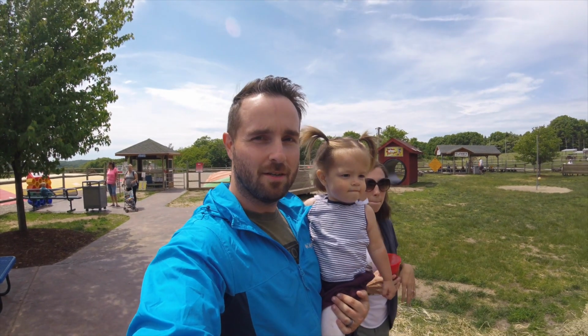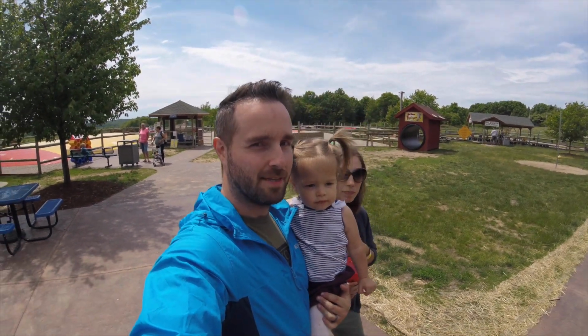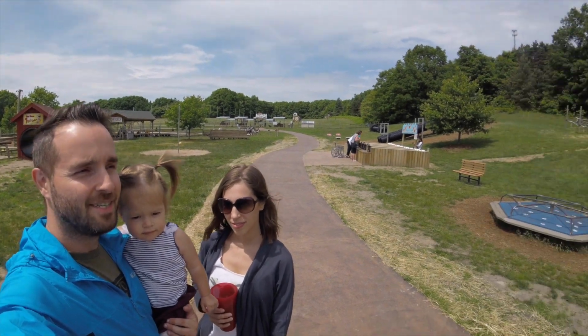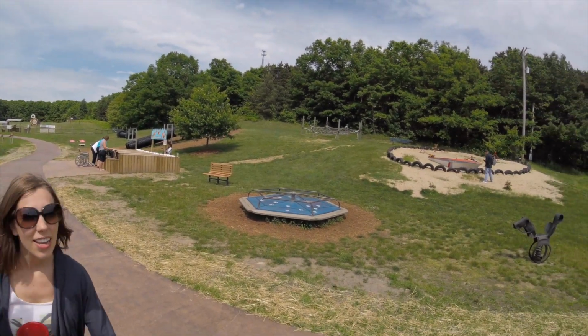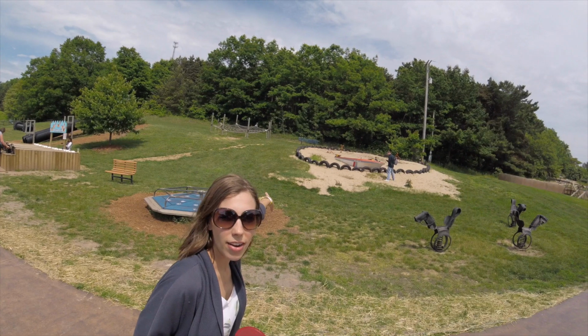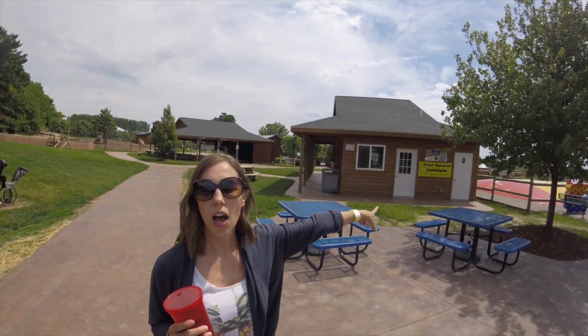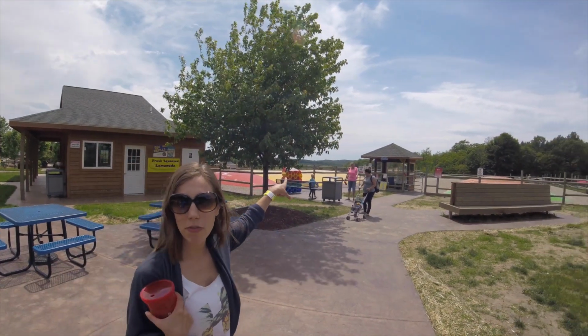All right, so we are here at Lewis Farm, and now we made it up to the kids' play area, and they just have a lot of stuff to do. Do you see that awesome boat in the sand area? And then if you go the other way, we were just on these awesome air pillows, which I've never been to before, but they were awesome.